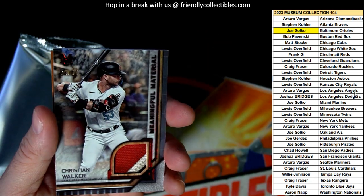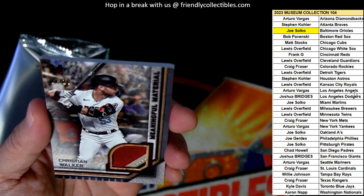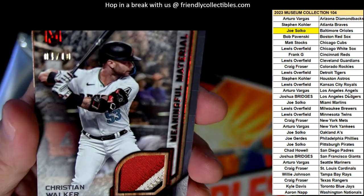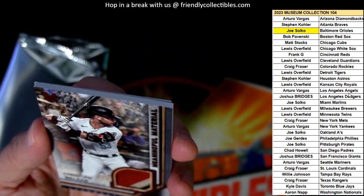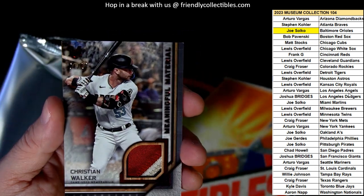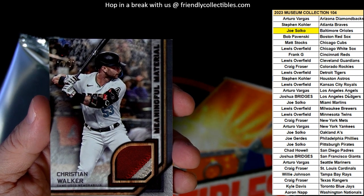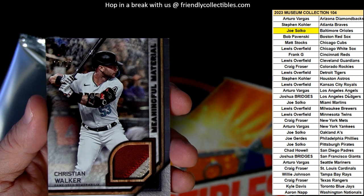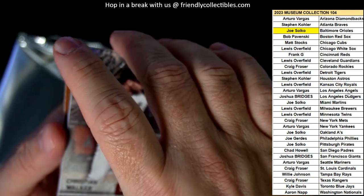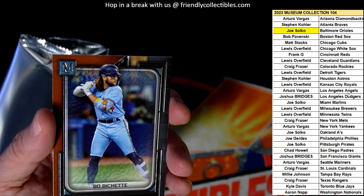The canvas collection. And then we have a Christian Walker. Looks like a three color patch in there, and that is numbered to 10. Look at that, it's actually going to be, looks like 4 of 10. 4 of 10. Wow. Meaningful material. Wow, man, that's nice. And that's going out to, let's get the D-backs, AV, coming out to you, man. Nice. Looks like a 130 point there.